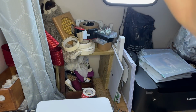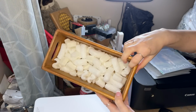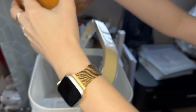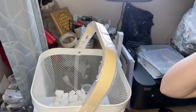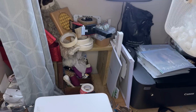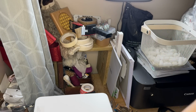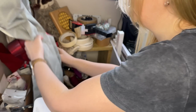Right, so this is the area I'm going to be consolidating. This is what I've got my packing peanuts in at the moment. Not very big, so put that in here. And then I can fill it up and I won't run out quite so quickly. Nice basket. Okay, I gotta find some space somehow for this.